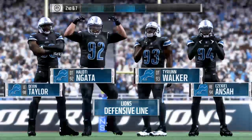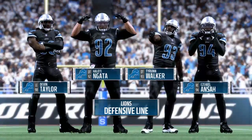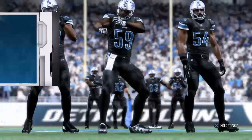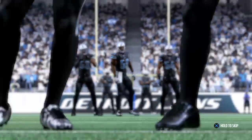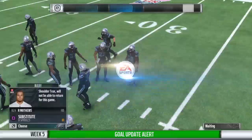And the starting crew defensively for Detroit. Every time I watch Ndamukong Suh play, I just wonder, how do you move this man? And then when he shows his movement ability, look out, quarterbacks.